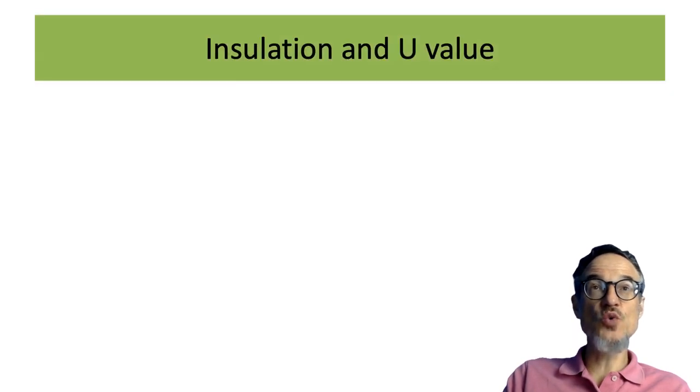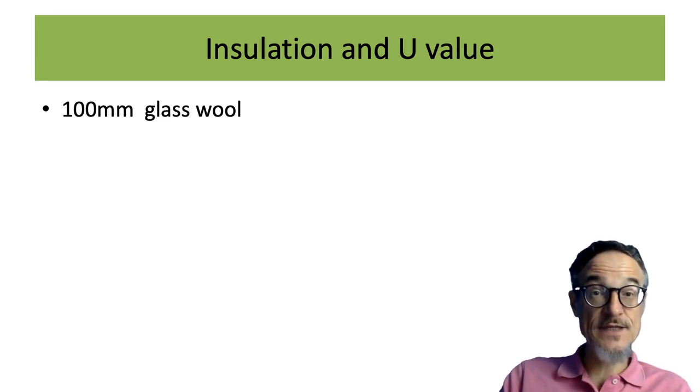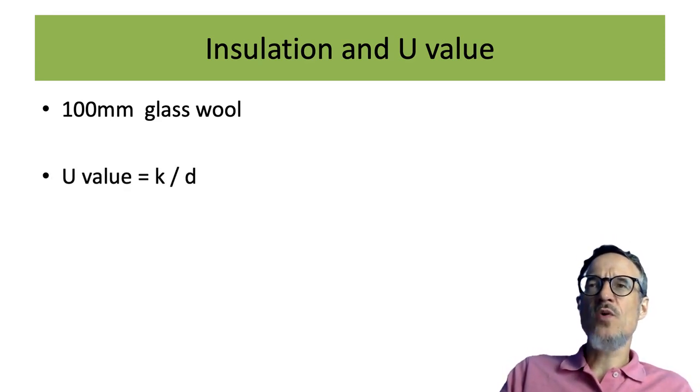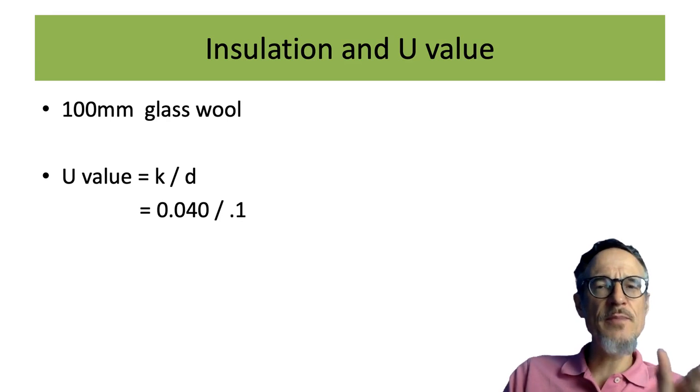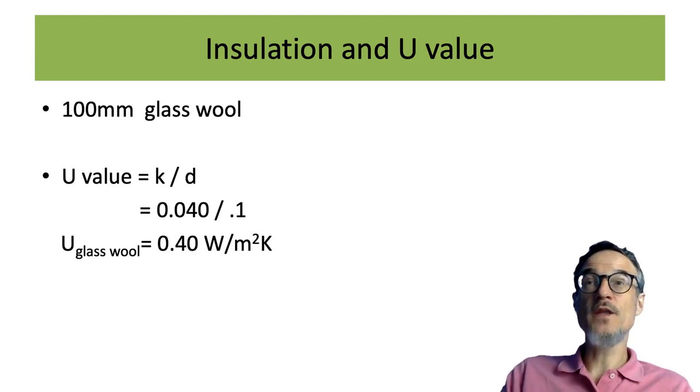So let's use glass wool, fiberglass. It's not the best insulator. It's not the most environmentally friendly insulator, but it's a pretty good insulator, and it's pretty cheap and pretty easy to find. So let's just use this as our insulation for this house we're going to make. And its K value is 0.04. So if we've got 100 millimeters, that's 0.1 meters. So our U value is 0.4. This is 0.4 watts per square meter per Kelvin.